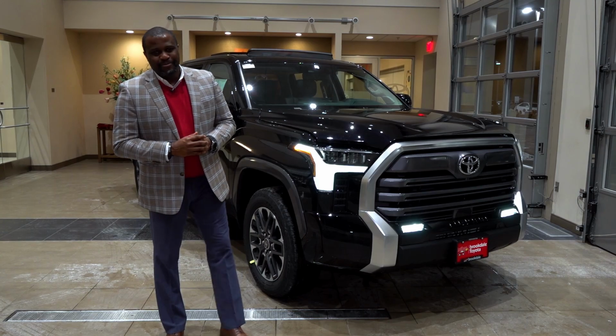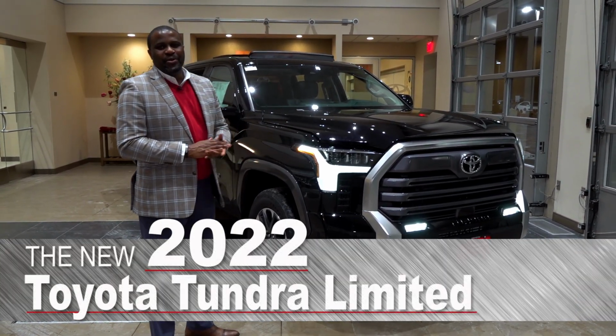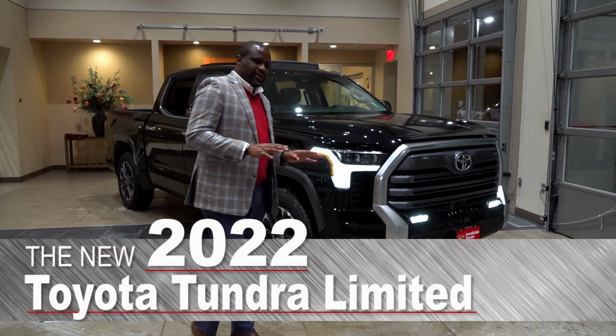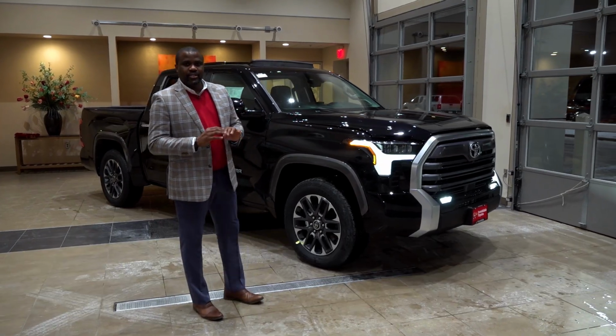Hey, this is Badu from Brookdale Toyota, and I'm here to show you today the all-new 2022 Toyota Tundra. Completely redesigned from the ground up, brand new frame, new engines, new transmission, the whole bit.